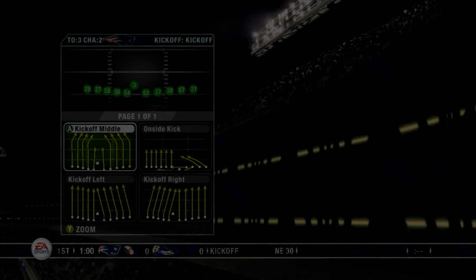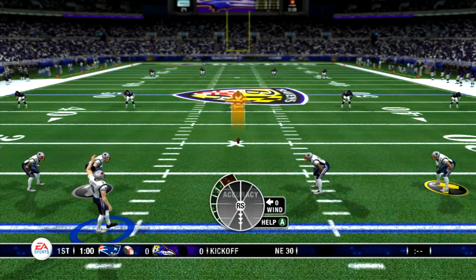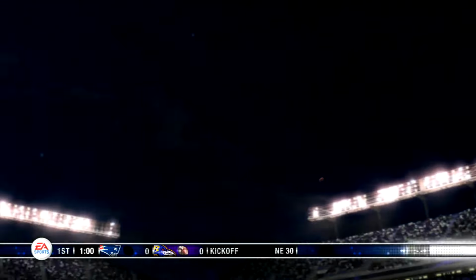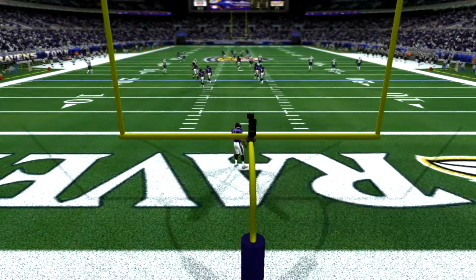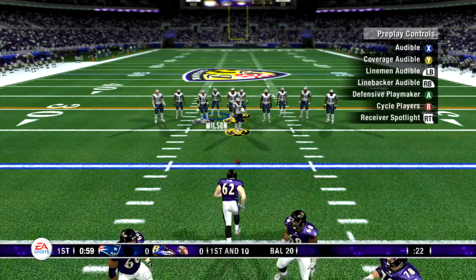Welcome to the broadcast here on EA Sports Radio, the flagship station of New England Patriots football. And it's just a perfect night for football here in Baltimore under the lights of M&T Bank Stadium as the New England Patriots take on the Baltimore Ravens. They have first and 10 here.